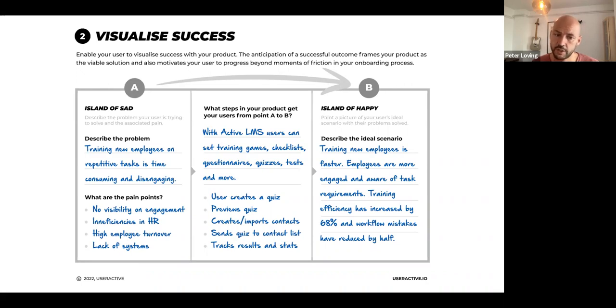And if you can get them to visualize success for them, then they have been incentivized, and they have the initiative to make the efforts throughout onboarding. That's a really great question.